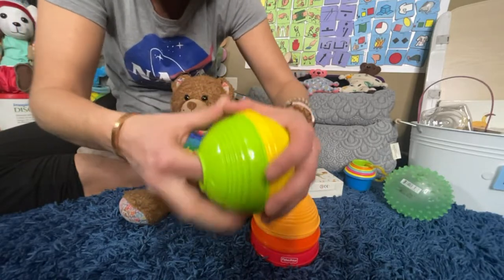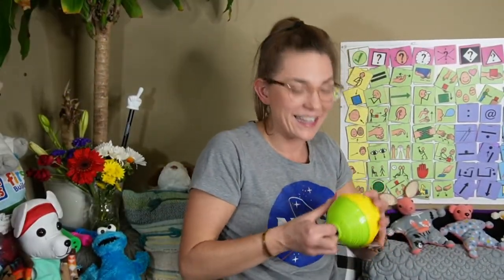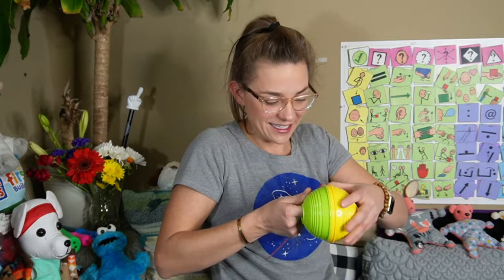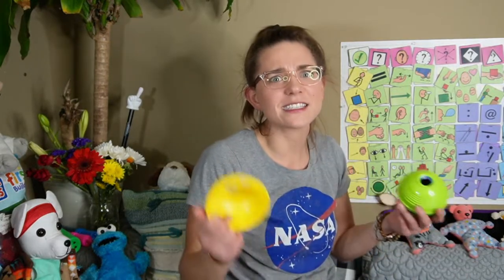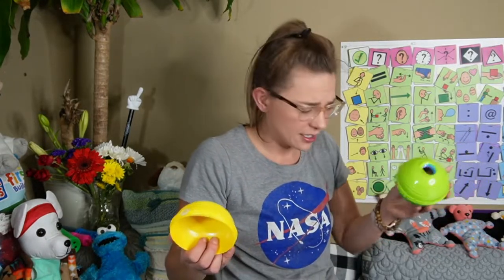Pull. Pull. Uh-oh. I don't know if I can get it. I'm trying. It's stuck. It's really, really stuck. Uh-oh. Let's see. Yay! I got it! This is a tricky toy. It's difficult. It's hard. But I'm trying.